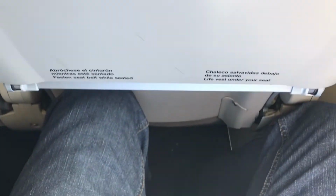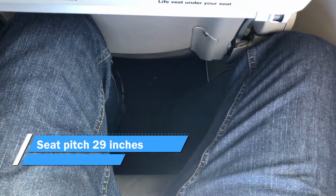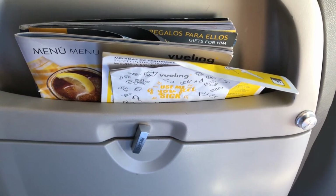Looking a little bit further down the seat now, you'll see that I had to sit in quite an awkward position today. I found the legroom to be very tight. I wasn't overly impressed with the seat pitch on board. This is a low fares carrier, but I've flown many low fares airlines and they've certainly had better legroom, so bear that in mind again if you're booking. Maybe spring for an extra legroom seat.